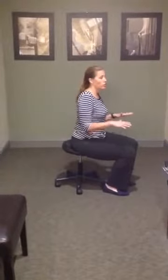Now, what you want to do then is bring your elbows to 90 degrees. Most people will have their tray table or their desk a little bit higher, and they're like, oh, all I'm going to do is raise my elbows. All you're going to do is do this, which is going to perpetuate neck pain, back pain, shoulder pain, etc. Okay? So, roll your shoulders up, back, drop them down, 90 degrees.